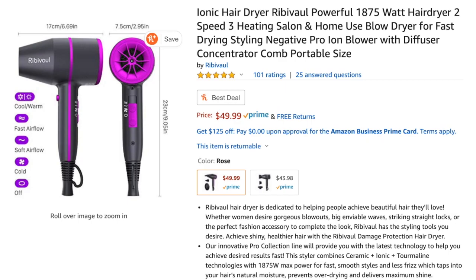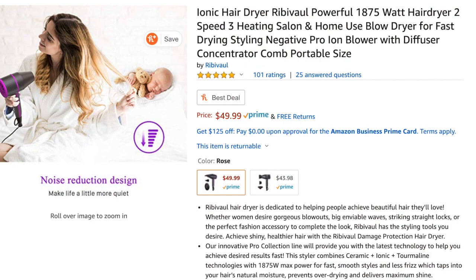This is in what they call the rose color, and currently this product is an Amazon choice. And I do notice that the sound on this hairdryer is softer as compared to other ones on the market.